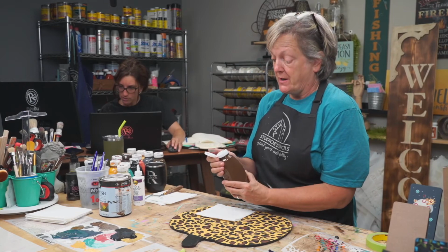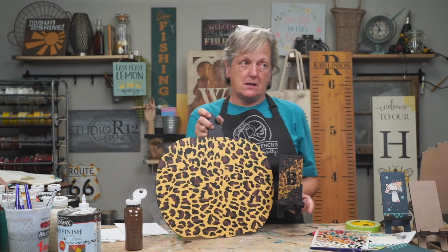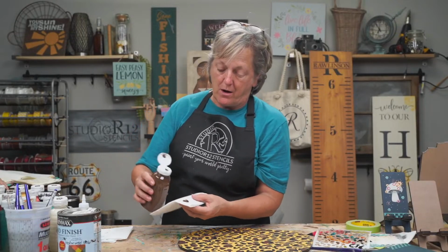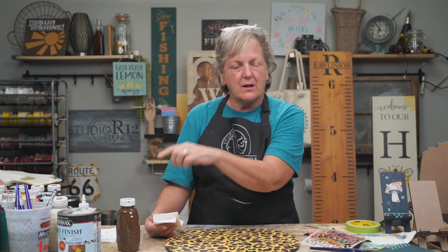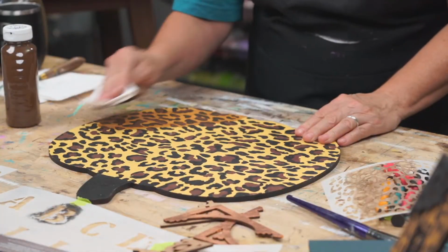I'm trying to think. All right, so I'm going to show you on here what I did. So this was exactly like this. Okay, so that was exactly the way that it looked. And then I did this. So I took just a little bit of my water-based stain, and look how thick that is. That is yummy thick. What's neat about it is you're never gonna base coat with this. So it is a magical, wonderful thing. And then I just laid it on there and then wiped it back.